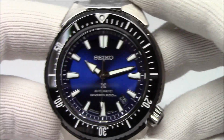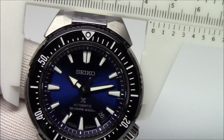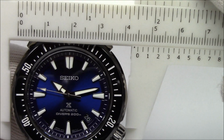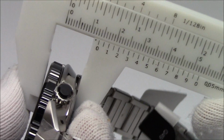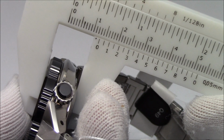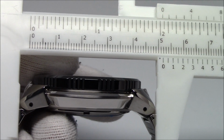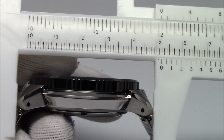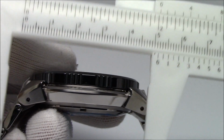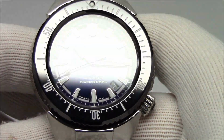So obviously the blue dial, we'll get to the blue dial in a minute. Let's do size specs, right? Directly across the case, it's around 45 millimeters. Overall thickness is right around 13 millimeters. I think they say 12.8, but 13 is good enough for me. And tip to tip, to see how it's going to lay on your wrist, is around 52 millimeters. The lugs are a little bit pointy. Let's get a look at that dial. So check out that blue, huh?